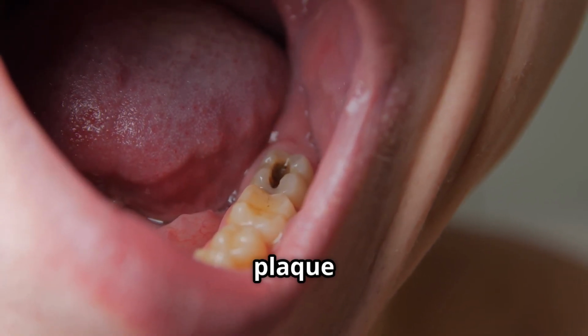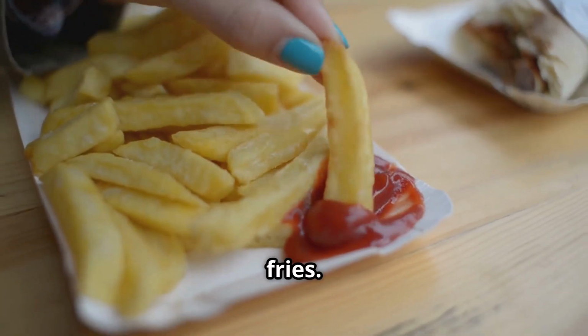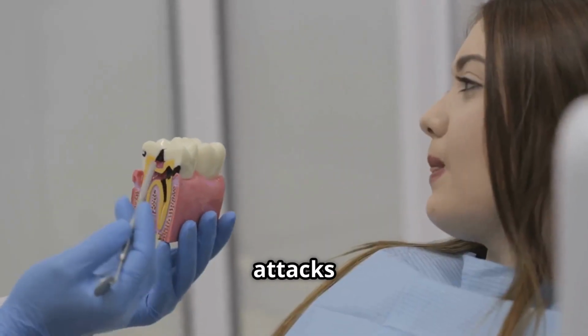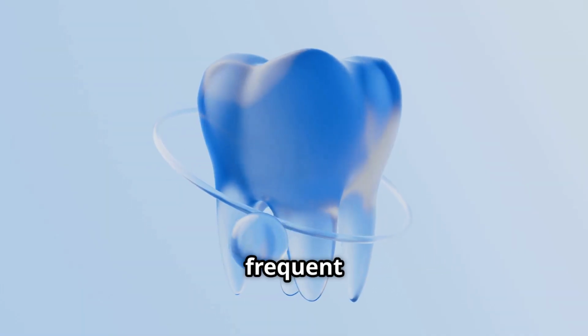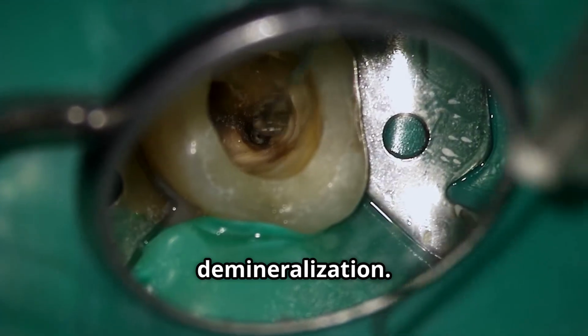The bacteria in plaque love the sugars and starches from foods like sodas, cakes, and French fries. When you eat these, you're feeding the bacteria, which then produce acid. This acid attacks your enamel, the hard, protective layer of your teeth. Repeated acid attacks, especially with frequent snacking, weaken the enamel through a process called demineralization.